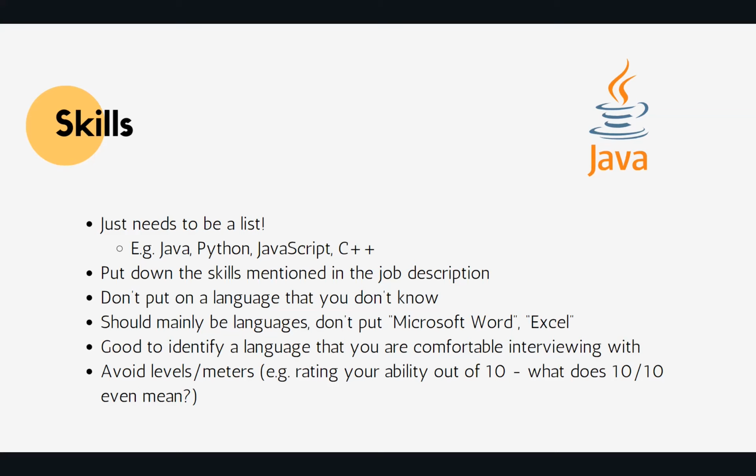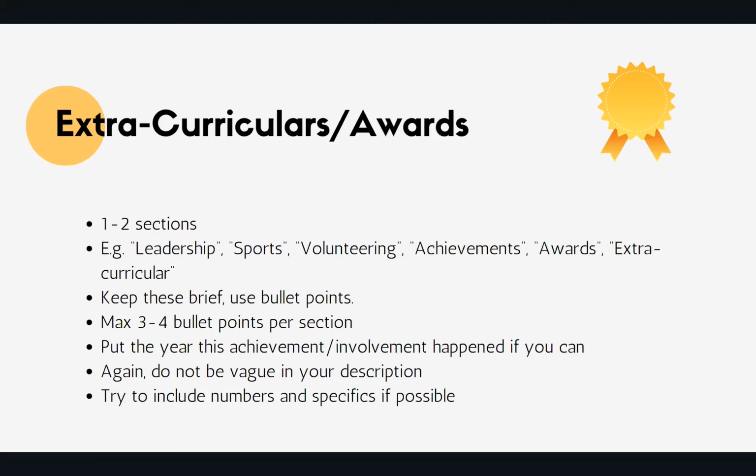I would say avoid using levels or meters. For example, rating your ability out of 10. Like 10 out of 10 in Java, I don't think it means too much. And of course, you won't really put the skills that you're like 5 out of 10 confident in. So it's just a tip from my experience.